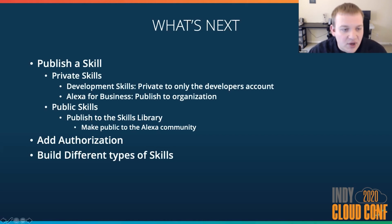We could publish skills, making them available. We could do different types of skills and different features like authorization. I don't know how many of you actually have an Alexa or have used one. There are apps like Spotify where you actually have to log into your account. There's a whole lot of different options out there. So for Ops Buddy, one of the things maybe in the future we could consider is adding something like authorization. And if you wanted to turn it into a real service, you could deploy this and have user authentication and just make a product of it. There are so many possibilities to this technology.